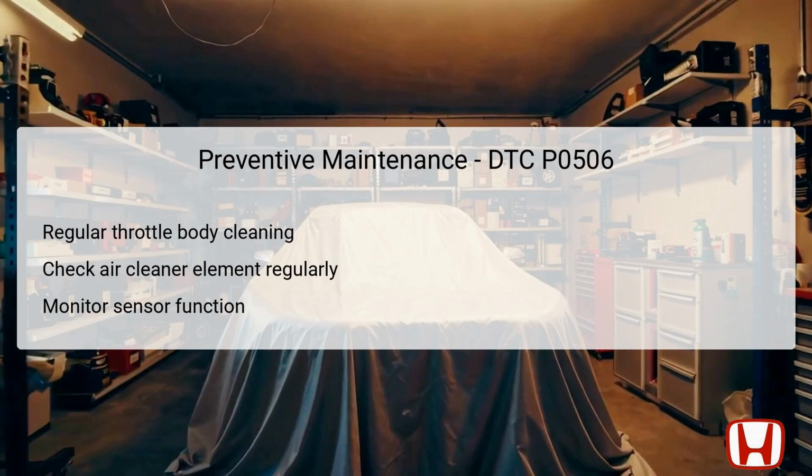Additionally, regularly monitoring the functions of key sensors like the ECT and IAT can preemptively indicate potential issues before they escalate. Implementing these maintenance procedures will contribute to the longevity of engine components, enhance overall vehicle performance, and reduce vulnerabilities to error codes like P0506. Proper care and ongoing vigilance will ensure a smoother driving experience.